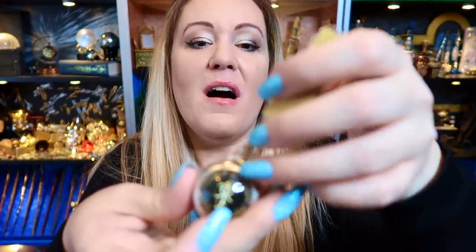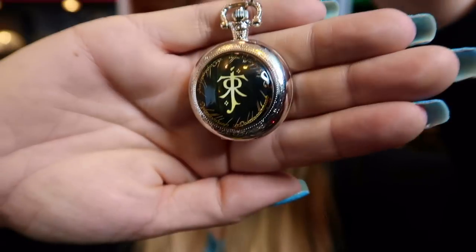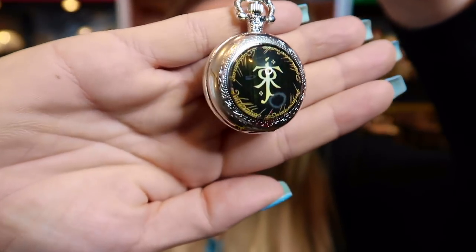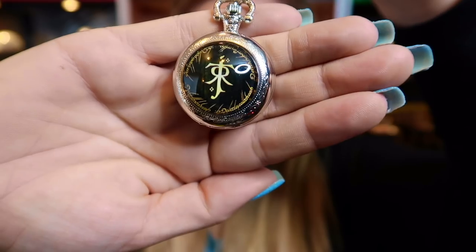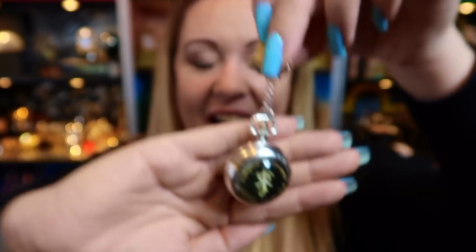What is this? Oh, wow. Oh my life, okay? Oh my God. It is a Lord of the Rings pocket watch. That is just sensational. Well, it's not even a pocket watch. It looks like it's a necklace. I've got something to wear now.